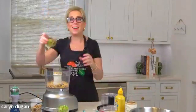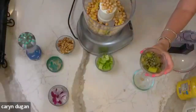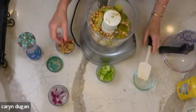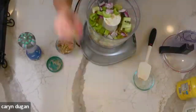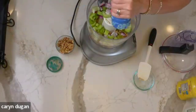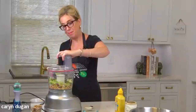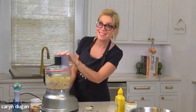Okay, next, because I don't have any relish with me today, we're just going to use this cut up dill pickle, and I have a few capers in there because I love my savoriness. Then we're going to add in some red onion, some celery, and a good amount of freshly ground pepper. Now you just snap this lid on, and I'm going to pulse this. Real easy.